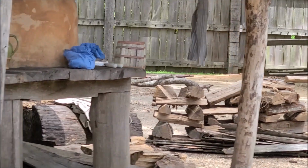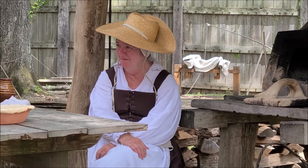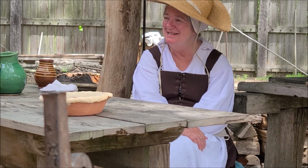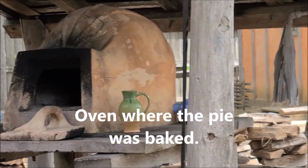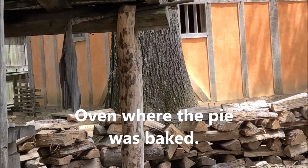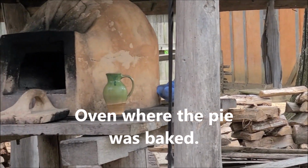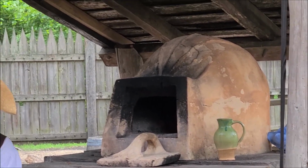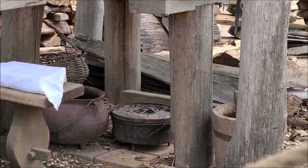Now, to get some of that apple pie, you're going to have to get invited to have dinner with the Governor, because rank and file soldiers here would be eating... is that beef right there? That's apple pie. It's got so many spices in it, it turned brown. And it's the oven right there. That is a cool looking oven. Is it functional? Oh yeah, that's where the pie was baked. Wow. Very good.